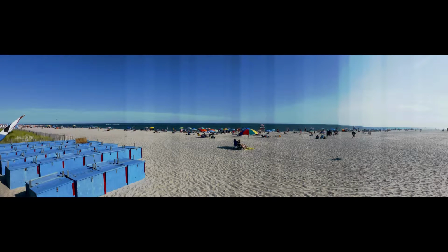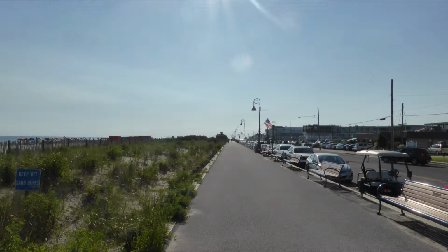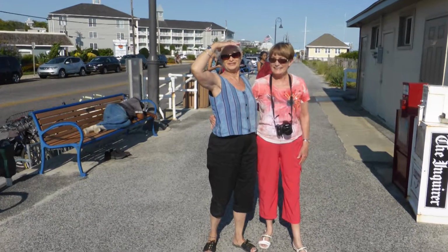Here's one of the big wide beaches of Cape May that we saw. I can't remember from the trolley or the car. Bob wanted us to be sure to see this house where he spent a couple of summers as a young teenager. The sort of boardwalk, it's an asphalt boardwalk here, at least in this part of Cape May.